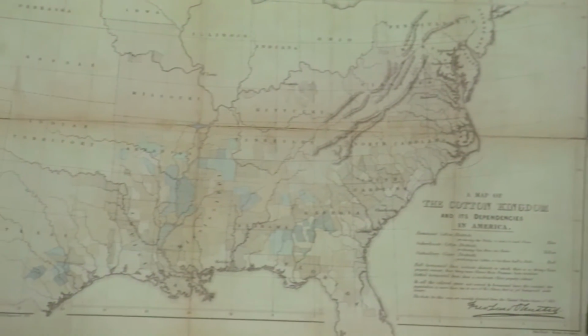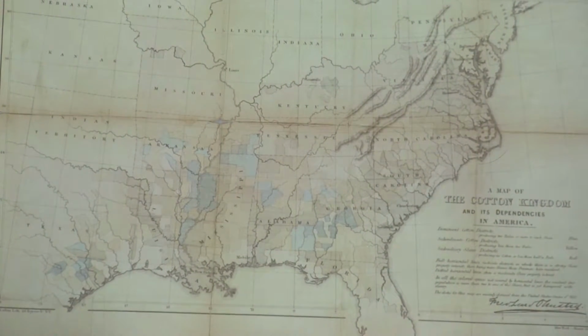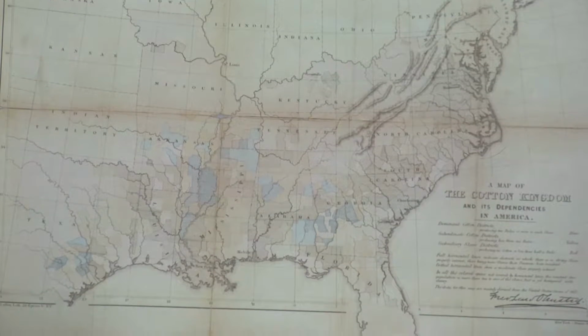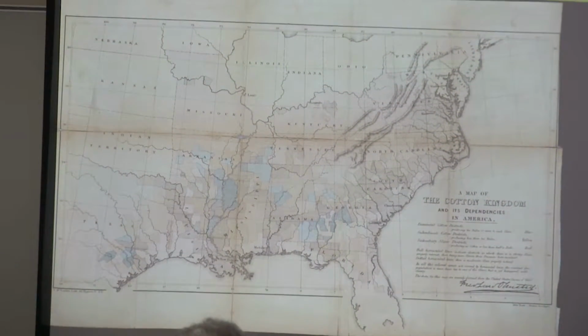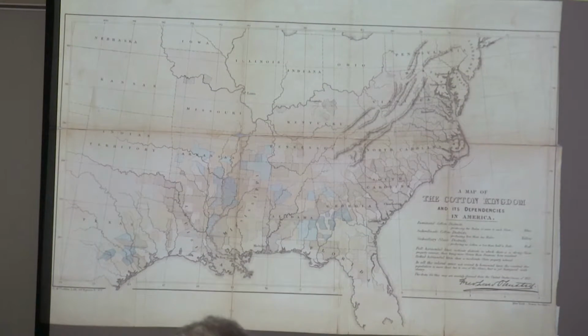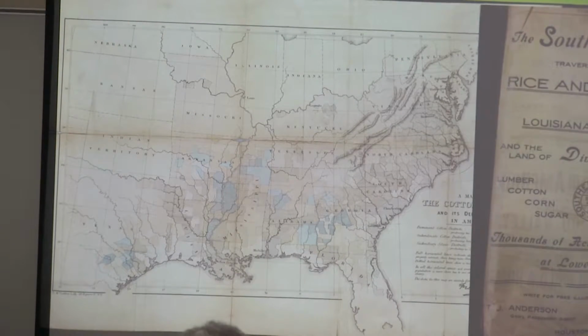If you look at this, this is called the Cotton Kingdom, and this is actually by Frederick Law Olmsted, who is a very prominent landscape architect, and he's showing you the areas of densest cotton production. And if you lay that map over with the soils map, it shows you where people decided to settle in Texas. We didn't have an aerospace industry or medical industry at that time. We made our money off of agriculture like every other civilization had throughout history.